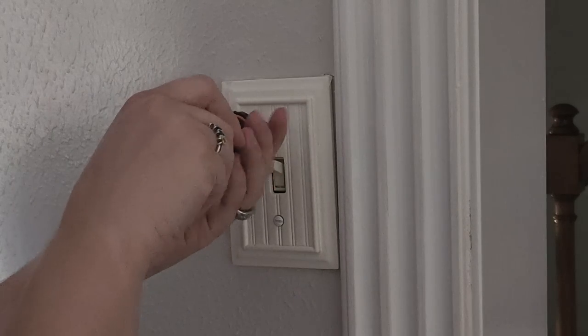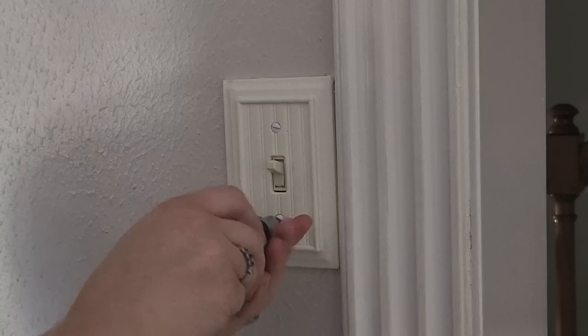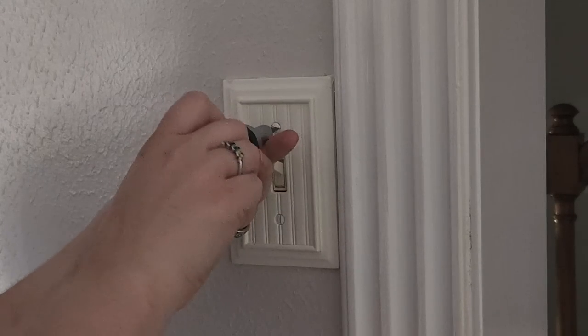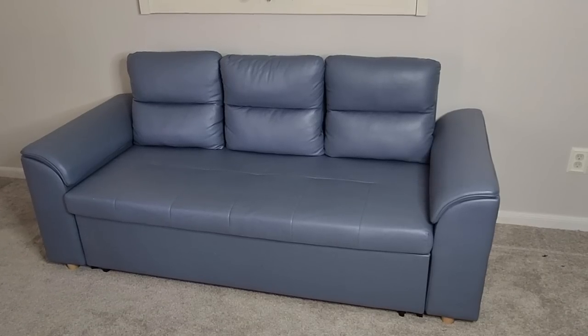There is something so satisfying about putting the light switches and plug covers back on the wall after painting. But now it is time to show you parts of the furniture that I'm putting back into this room. The first thing is this couch that I got from Homery. They sent me this couch as part of a collab with them. I picked it out and I picked out a blue couch.